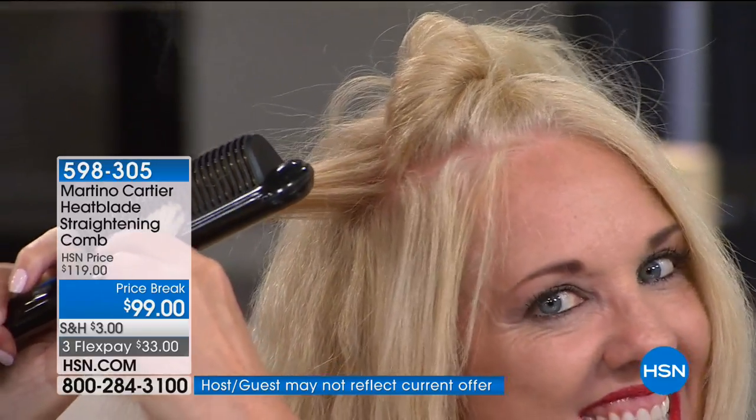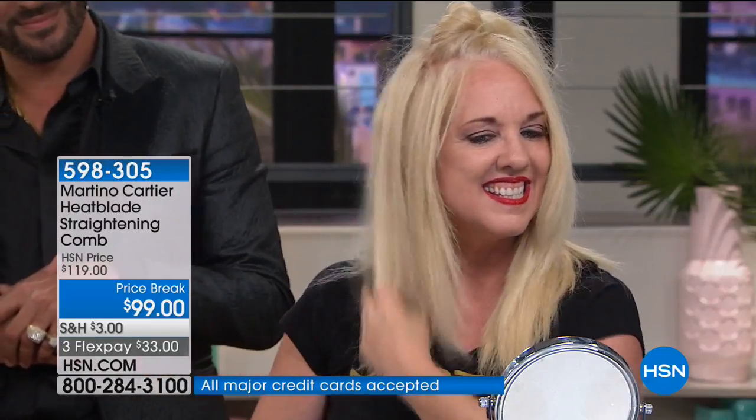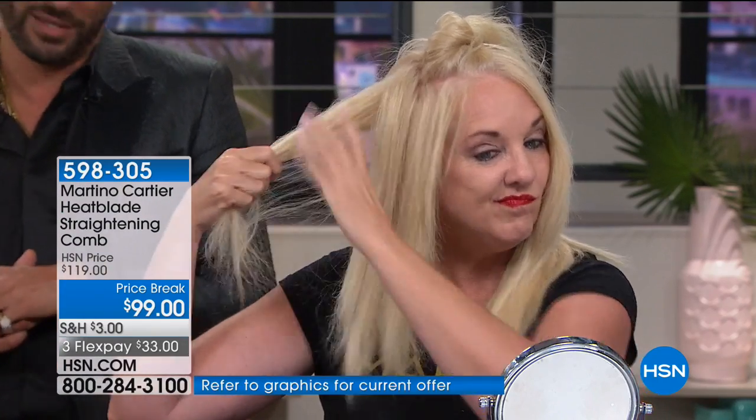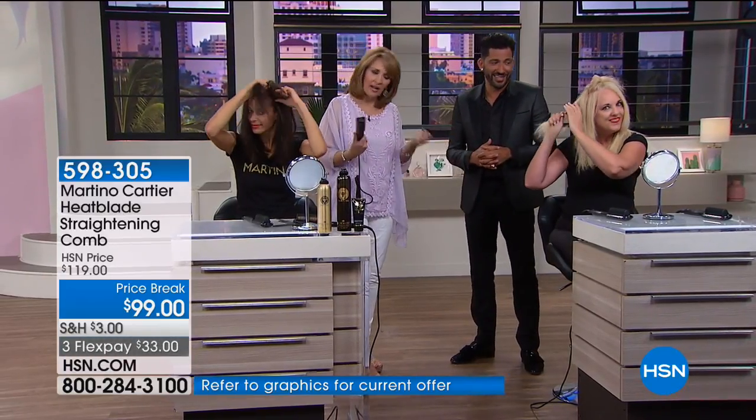And the comb really guides it, doesn't it? It slides right through. Normally with a regular straightening iron, I'd have to go 12 times over and over again to get it smooth, right? And that's just frying it.